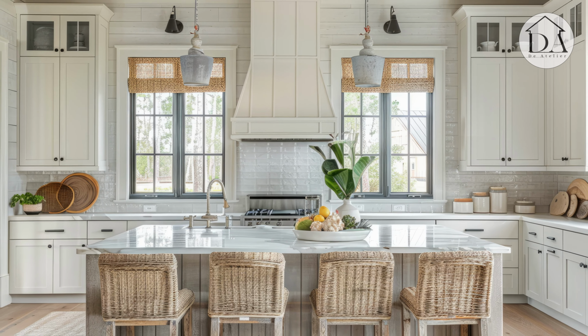Wooden cabinets. Wooden cabinets are a quintessential feature of the mid-century modern revival kitchen style, blending warmth, texture, and natural beauty with the clean lines and simplicity of mid-century design.